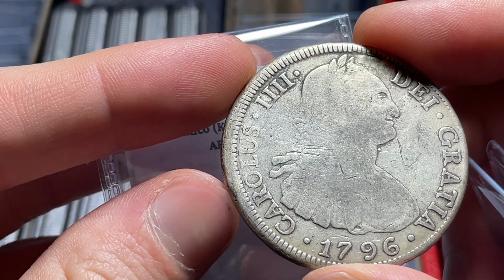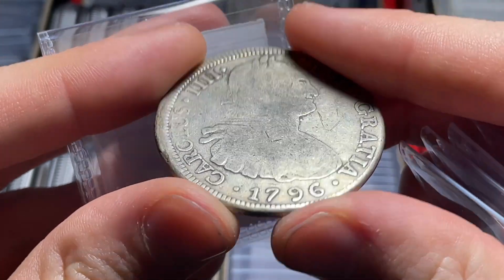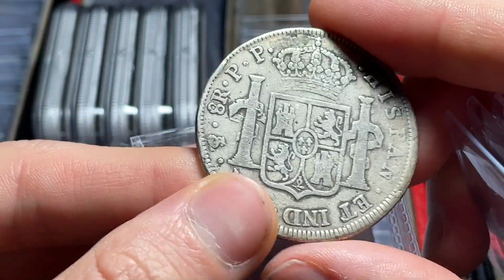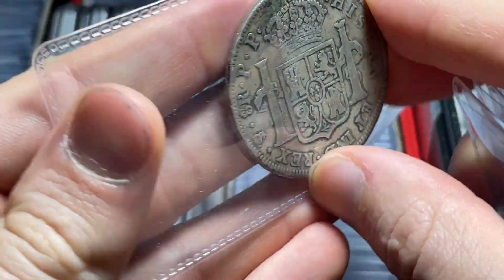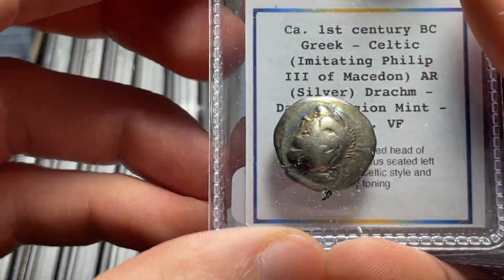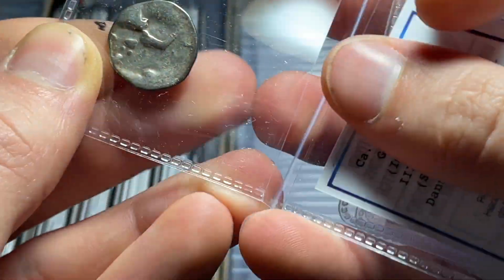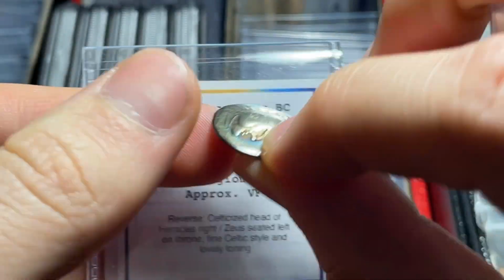King Charles the Fourth, whom I mentioned in a previous inventory highlight. He was very weak. He basically had to abdicate to Napoleon and was ousted by his own son, Ferdinand VII. Right here, this is a beautiful coin. I actually probably should have considered grading it, but I think I'm going to offer it. It won't be a super cheap start price.